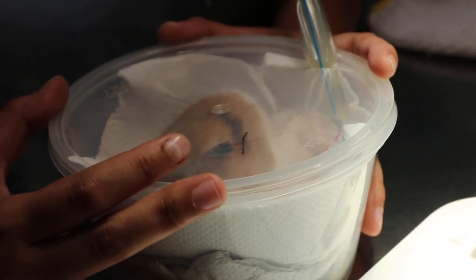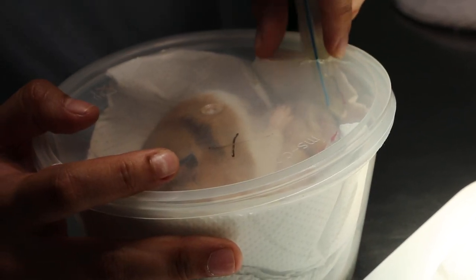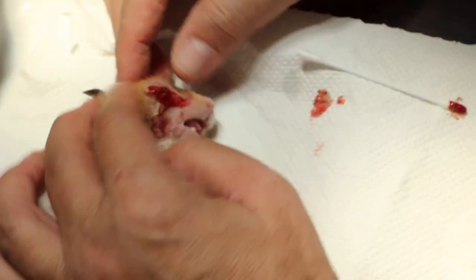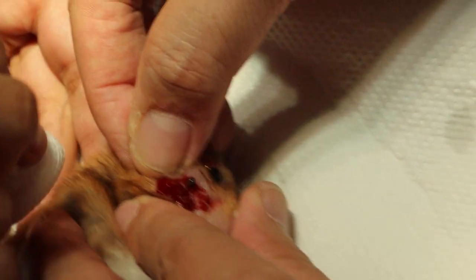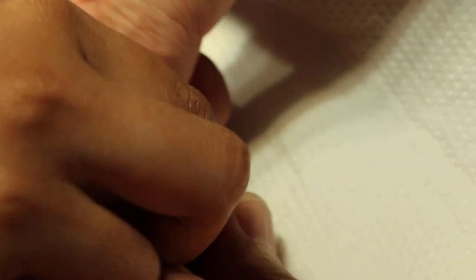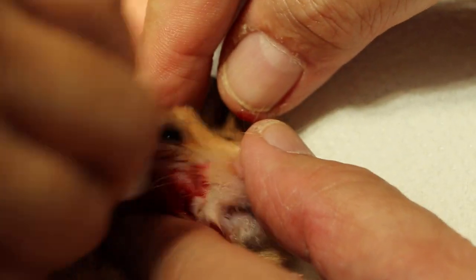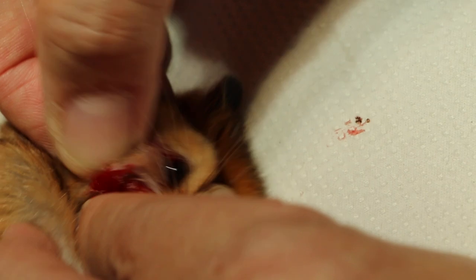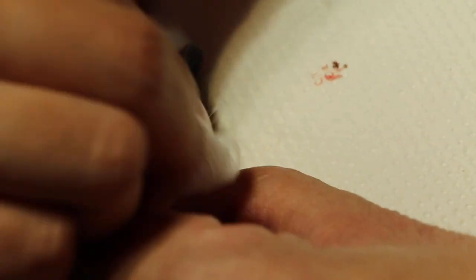Okay, count up to 10. 1, 2, 3, 4, 5, 6, 7, 8, 9, 10. That's it. Okay. Let me see whether I can express the pus or not. It's probably a subconjunctival, yeah. Subconjunctival, that's why you can see it on both sides. The pus is pus actually, yeah. It's probably due to the injury from the wire cage. Come, just clean up.